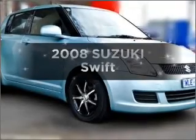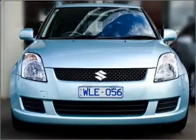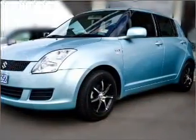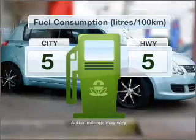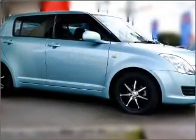Take a look at this 2008 Suzuki Swift. You can be accelerating down the highway in this excellent vehicle. The manual transmission gives you more control and a better driving experience. Make fewer trips to the service station when driving this fuel-efficient vehicle.